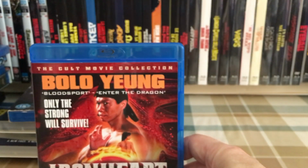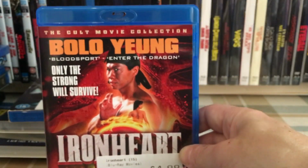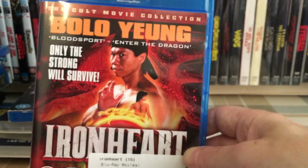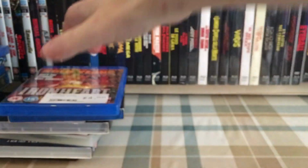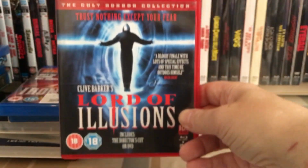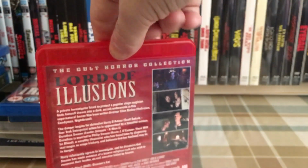I have started, and up to now I've got one, replacing these with red cases, because I just think they look better in red cases. But I do like getting these. I think they've stopped making them, or stopped putting them in these particular slips at least. Yeah, so I've put my Lord of Illusions in a red case. I just think they look nicer. So yeah, I've got to find some more.